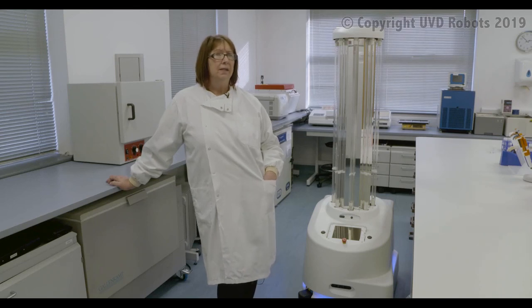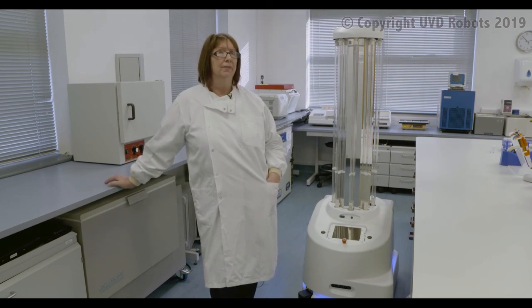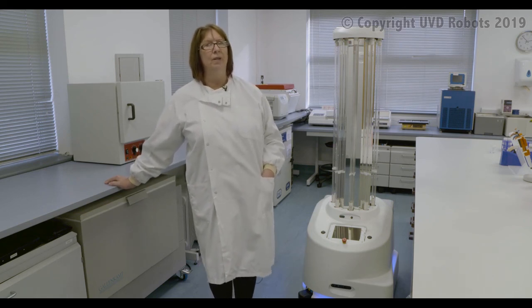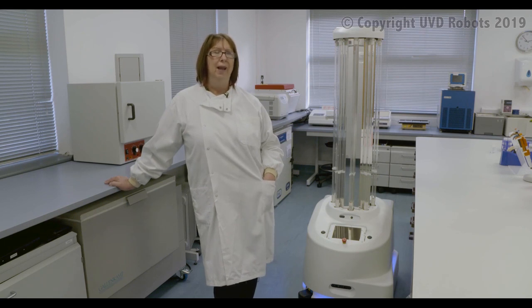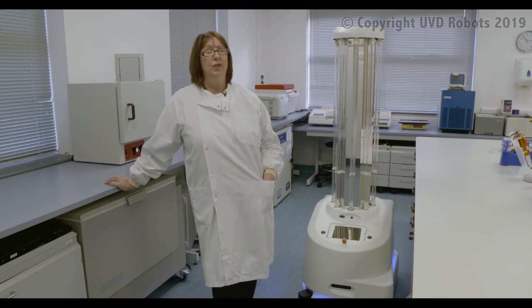Most UV devices are static, so you place them in an area, in a room, that will usually be within one metre of anywhere which could have contamination on the surface. However, you invariably get shadowing, perhaps where a bed rail is, or a piece of equipment in the room. Behind that piece of equipment, the UV isn't going to hit that area, so the bugs will persist. However, if you've got a robot that moves around the room, it can go to areas behind the obstacles and make sure that the UV gets exposed to all areas and the shadowing is minimized.